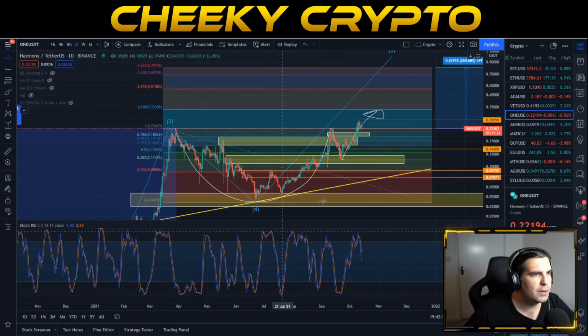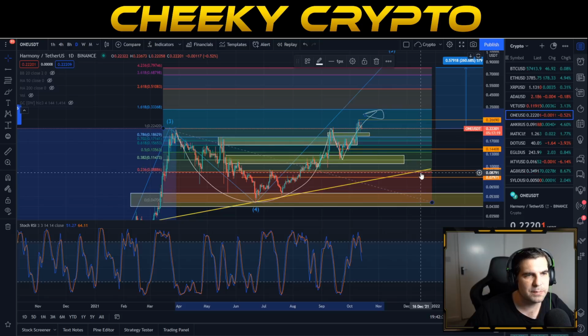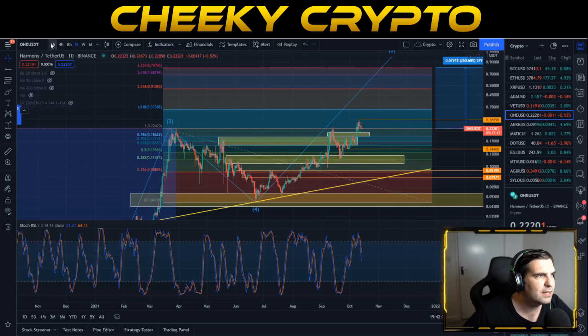With that being said, we had that good cup and handle. We've got good progress towards that 33 cent. The underlying data isn't going to be a barrier to any of that. So let's take a look at that hourly view.